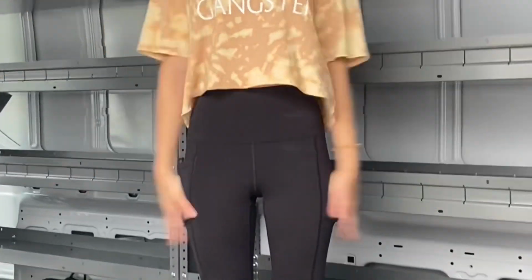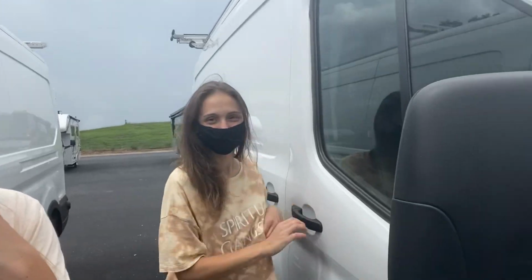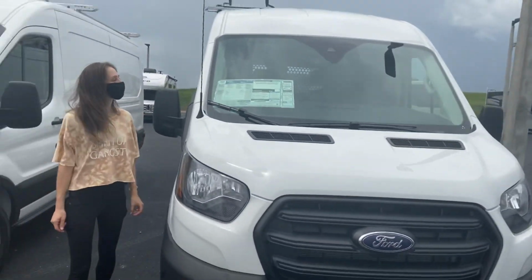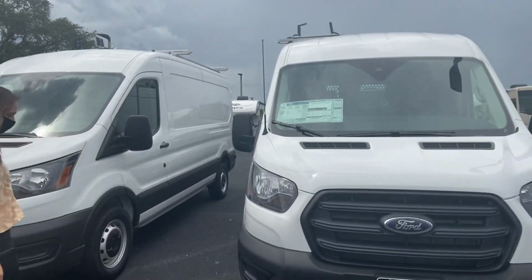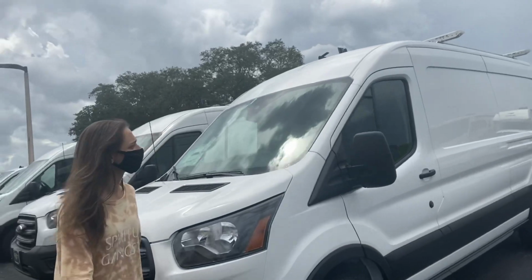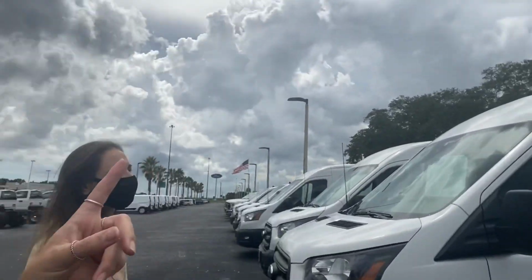Hey. That's what we wanted. So we're looking at this one. I think that this is probably going to be our winner for style. This isn't the actual van or anything, but this is Ford. You can see it's the high top ones. So we're gonna test drive it, give it a little ride around, see how it goes.